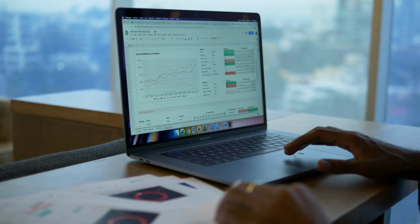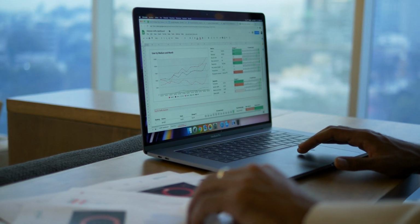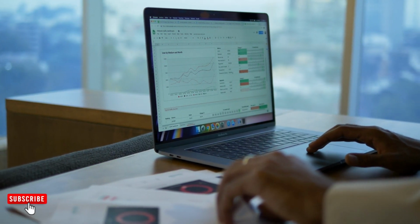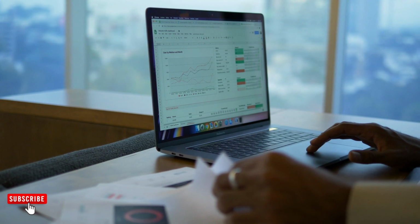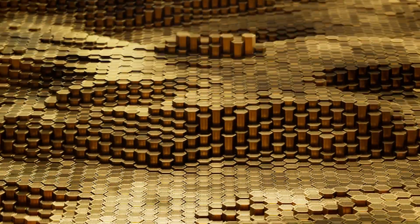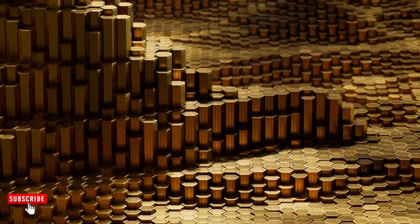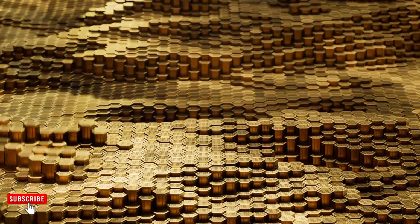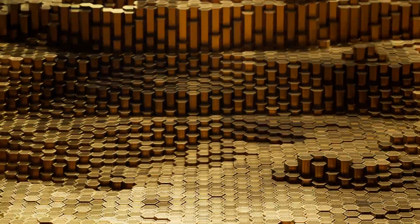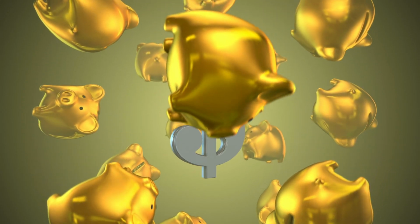So, let's get started. Rule number 1. Understand your income. The first step in creating a budget is understanding your income. This might seem obvious, but it's crucial to know exactly how much money you have coming in each month. This includes your salary, any freelance work, side gigs, or other sources of income. Make sure to calculate your net income, the amount you take home after taxes and other deductions.